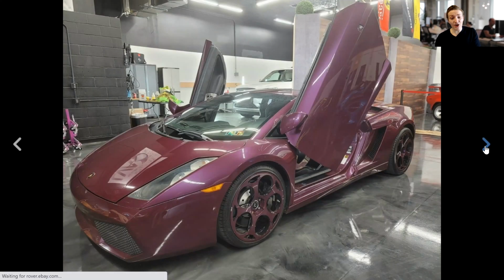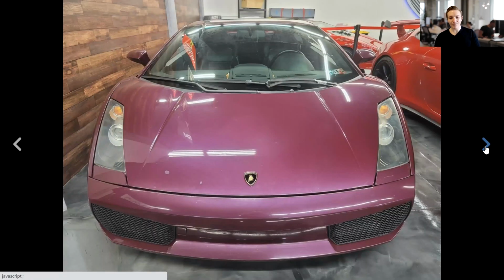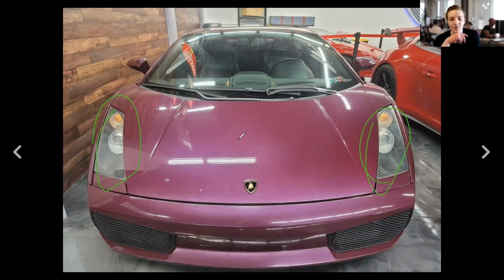The doors at least are going up. We don't know if they're really working, but they're going up. The front. Alright, so let's have a look at the front here. Now, here we've got a better angle of the lights. Again, kind of fogged up and not particularly great. Also, we have what looks like marks on the hood, and possibly the bumper, although I'll stand corrected, that might be lighting. Now, the thing is with these marks, I assume that they are marks on the hood.